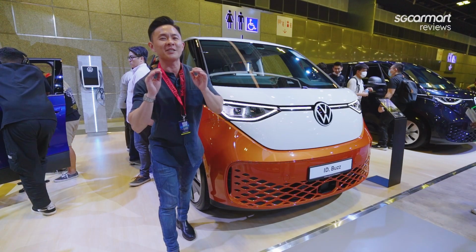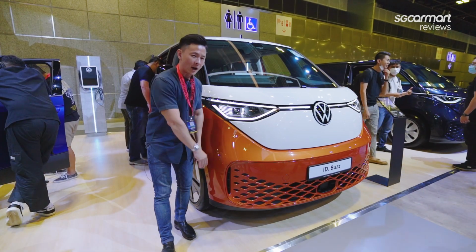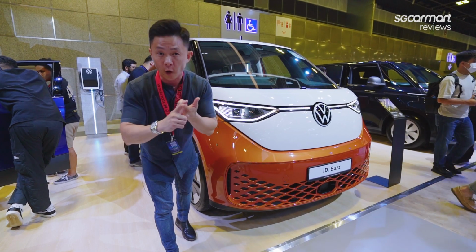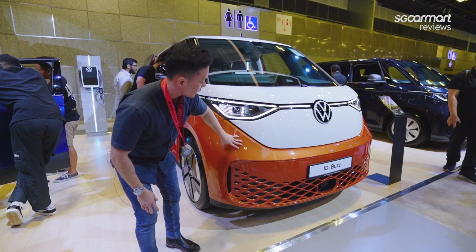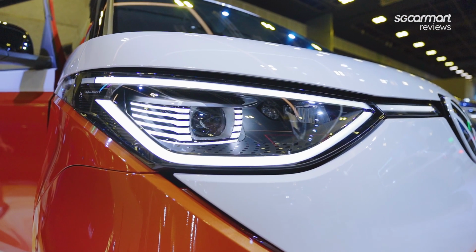One of the most eye-catching booths at the Singapore Motor Show has got to be the Volkswagen booth. Now, there's a lot of different cars here. There's a Volkswagen Golf R, there's an ID.4, ID. Buzz Cargo, but I want to talk about the ID. Buzz. I mean, look at the dual-tone color, daytime running lights. It looks perfect, to me at least, right?